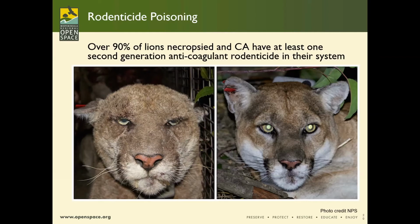What we see on the left are the effects of sarcoptic mange, which is caused by an infestation of mites, which feed on the host's skin. Rodenticides don't directly cause this condition, but they do weaken the immune system of exposed lions, making them more susceptible to it. Unfortunately, of the lions that have been necropsied in the state by Cal Fish and Wildlife, over 90% have come back with these SGAR rodenticides in their system. So this is an ongoing issue.